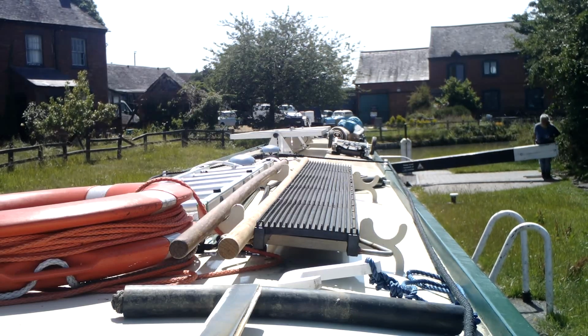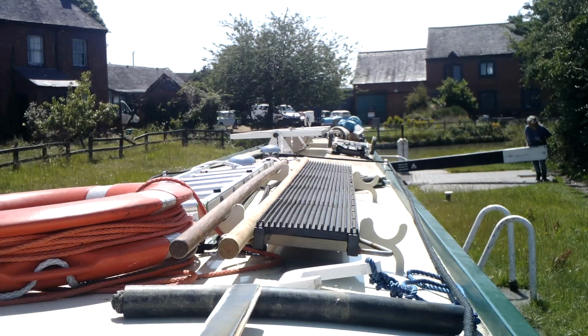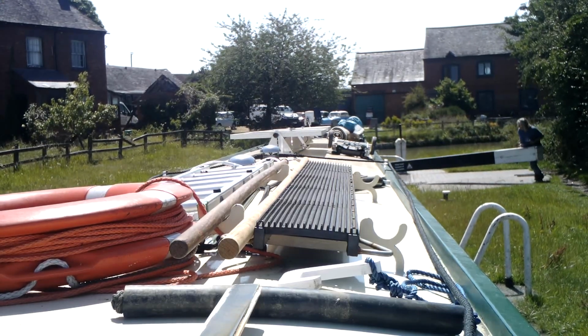Yet another very heavy gate. It's surprising because they're not very big at all. Just think of the gym fees that I'm saving.